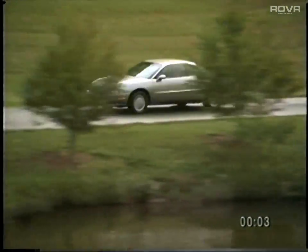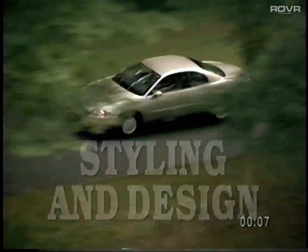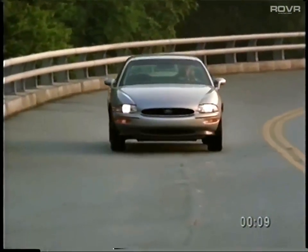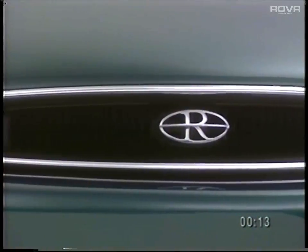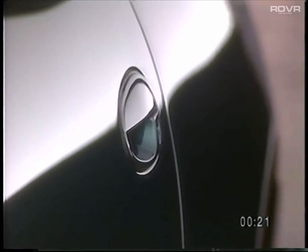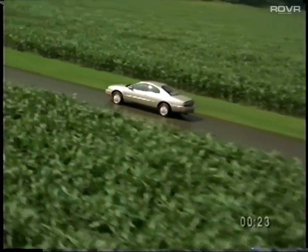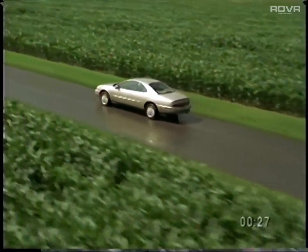Whether it's being driven or just standing still, Riviera turns heads. Sleek luxury coupe styling begins right up front with its distinctive grille treatment, and it's completed by the full-width tail lamp treatment. Flush-mounted glass and door handles add to Riviera's sleek appearance, making it more aerodynamically efficient to help cut down on wind noise at higher speeds.